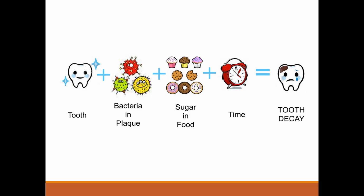This is just a cute little graphic. So we have our sparkly little tooth. Here's our bad plaque, the sugar in our foods, perfect examples of fermentable carbohydrates, our cupcakes, our donuts, our cookies, and then we have our time. How often? So have your donut and eat it, finish off with water, and move on.